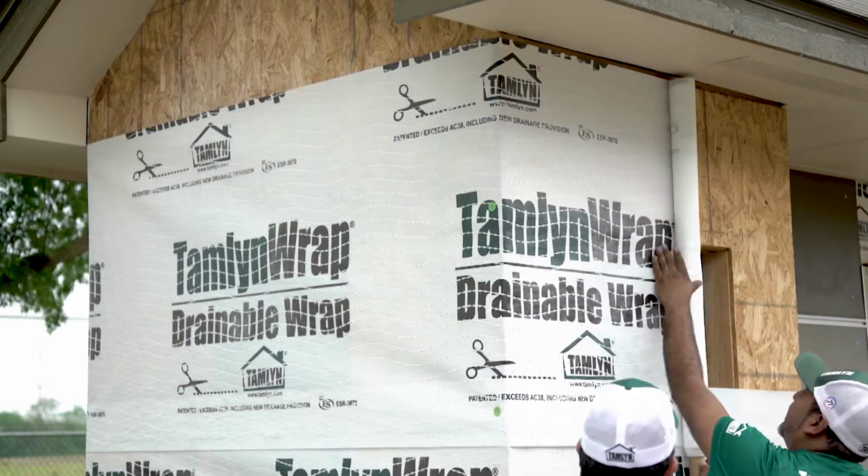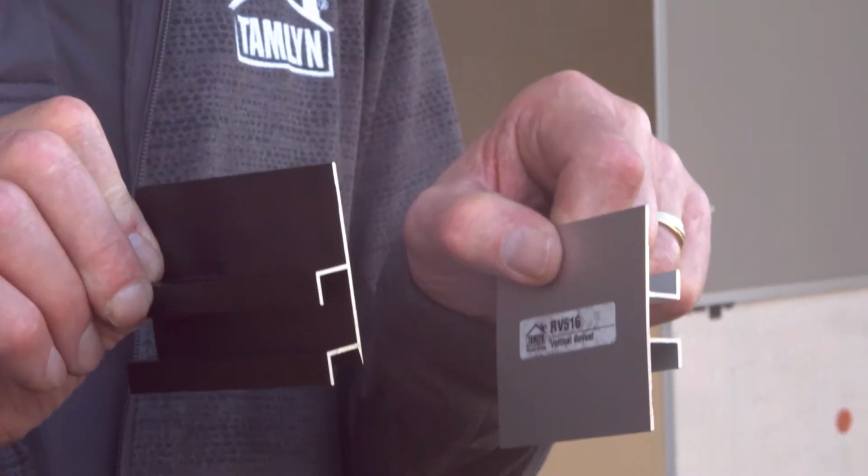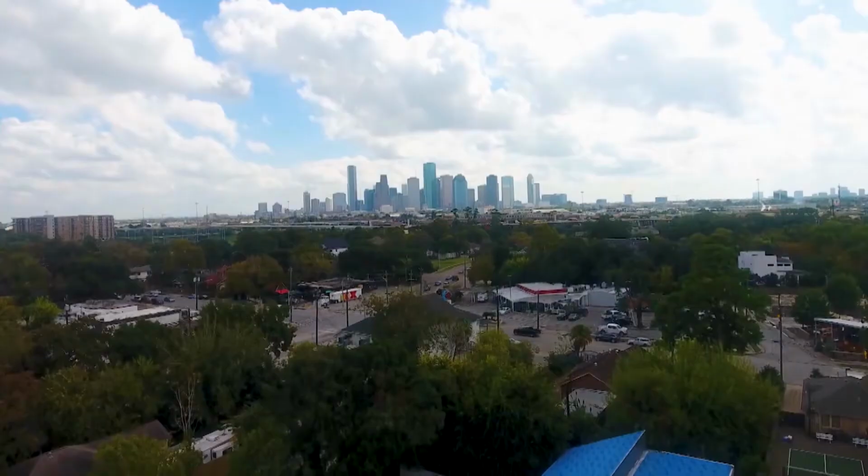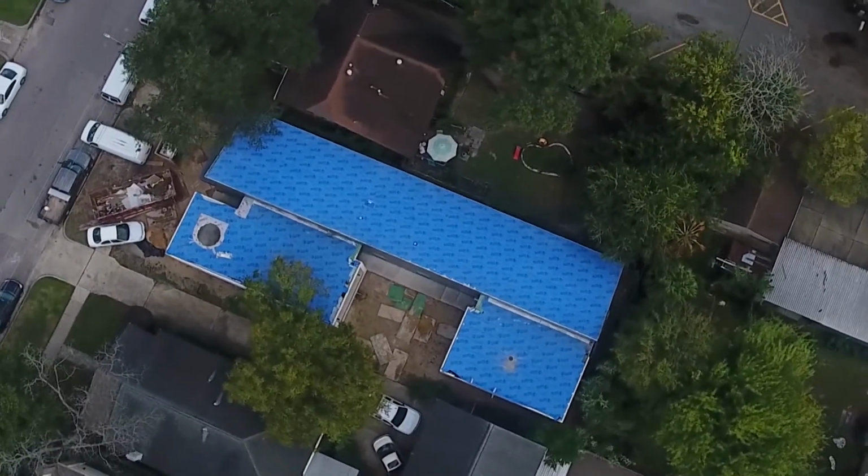Tamlyn's history is one of quality, innovation, and proven science and technological performance. We're providing construction and building science because that is who we are. We're developing products for our customers. And the way we see it is that their product is also our product. Their project is our project.